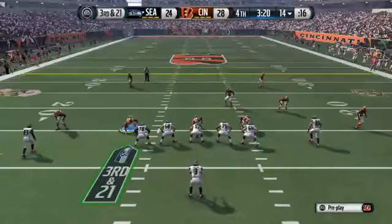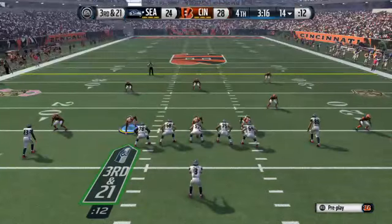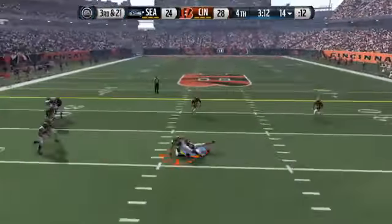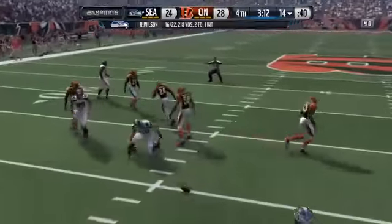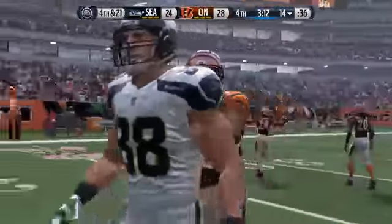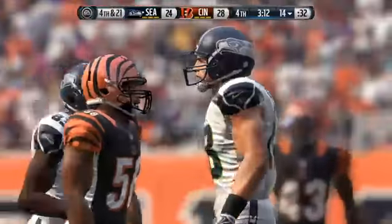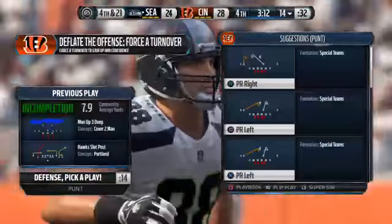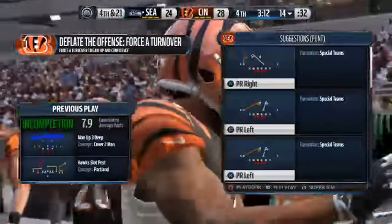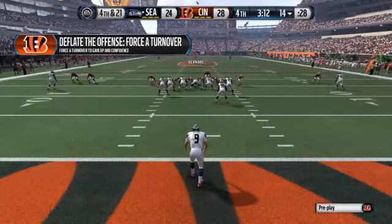3rd down coming up. Wilson's going to take the snap from the shotgun. Unable to complete that one, and that's a very quick 3 and out. Well, we see why they're winning, don't we, Jim? They've been playing well on the defensive side all day. Good stop there on 3rd down, and now it's 4th down for the offense. The Seahawks call on the punting team.